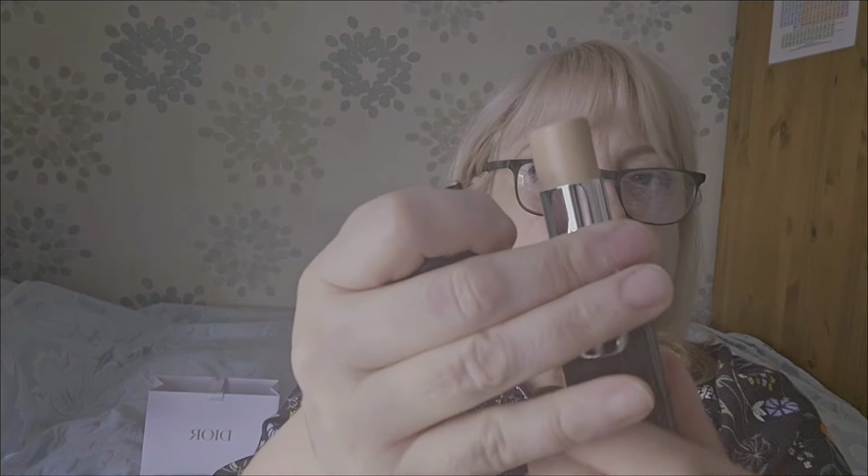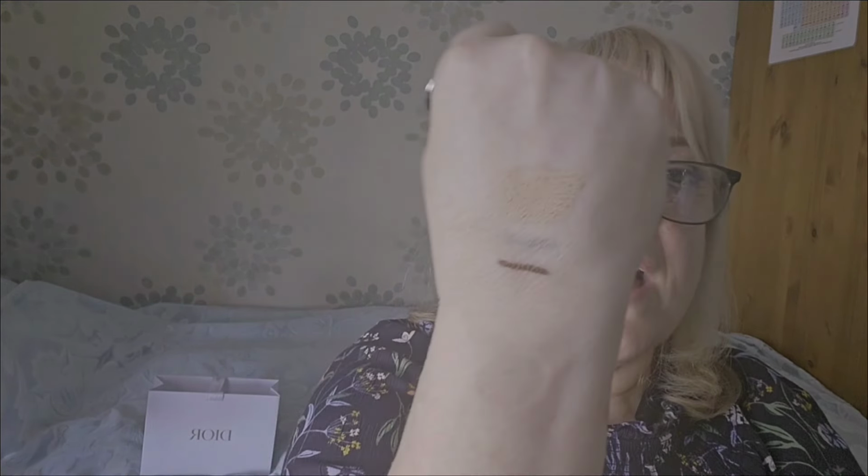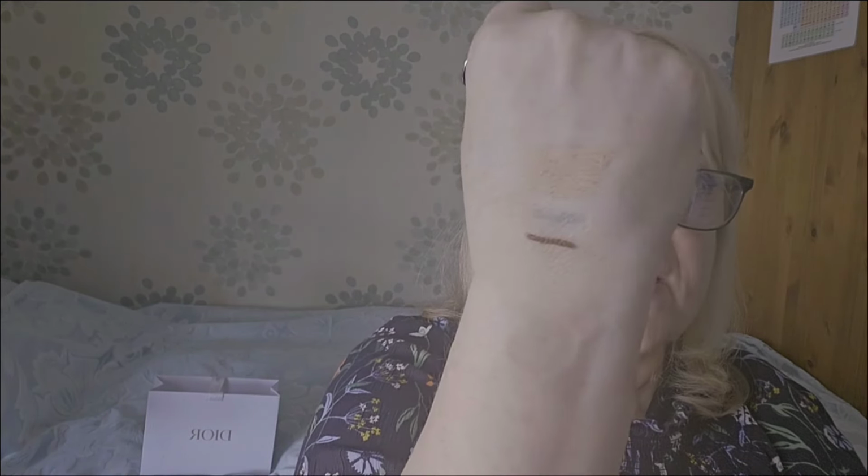You can see that. And I got, like I say, I got it in 1.5. It tends to click as you push up. So there it is there. And it's a really nice shade as well. So I'll just quickly swatch that for you. So that is the shade there, which is quite nice.